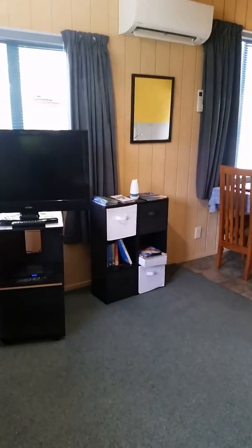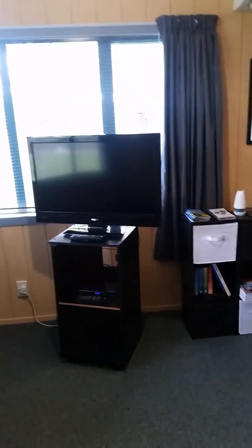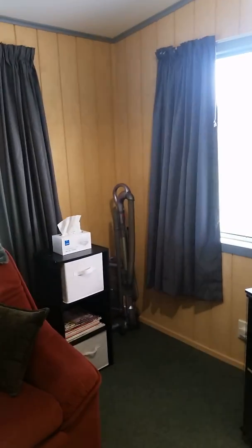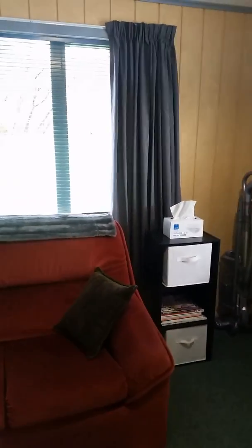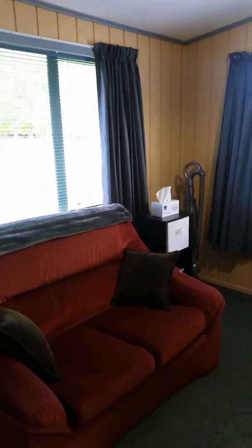So this is what I would call the living area. We have a flat screen TV, we have Freeview channels. Now we don't supply Wi-Fi here due to our rural location. We don't get what is called normal broadband. So unfortunately we can't offer Wi-Fi here. But if you have certain companies, sorry about it being so dark, such as Spark or Vodafone, they have really good cell phone access here, and data coverage is really good for those companies.